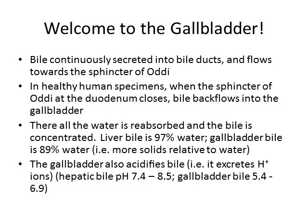Anyway, in the gallbladder, water is reabsorbed, which causes the bile to be concentrated. So you've got your liver bile, which is about 97% water, but your gallbladder bile, after some time, becomes 89% water. So there's more solids relative to water, and that's why stones tend to precipitate in the gallbladder, which we'll discuss in a bit more detail on a later slide.